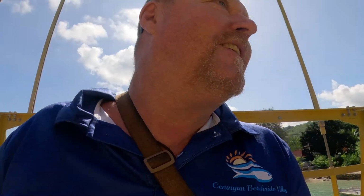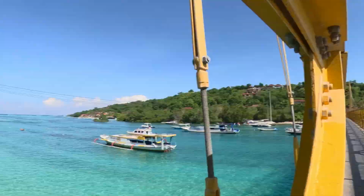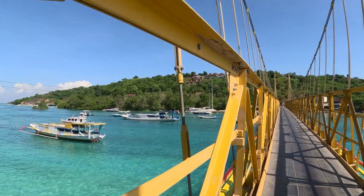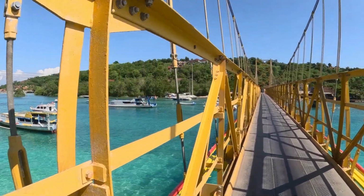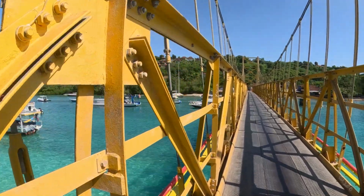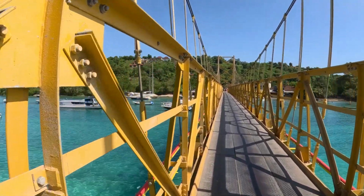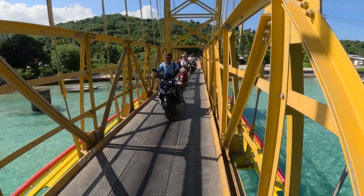So to get across here, you get dropped off. That's Nusa Lembongan there. You get dropped off on the ferry boats. You'll get picked up on a scooter, and they'll double you across here. There are a few of those little black trucks that have been made into open air taxis. There's almost no other taxis.